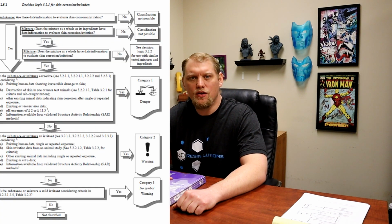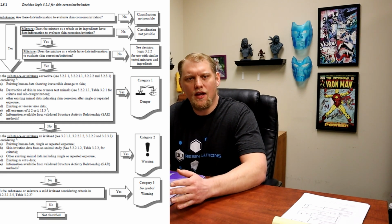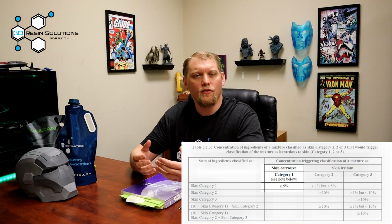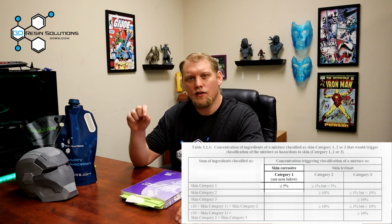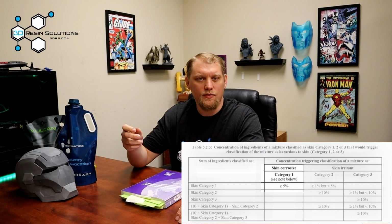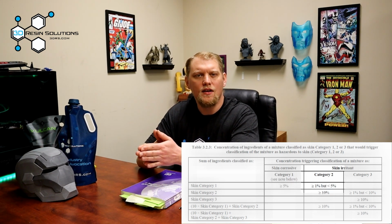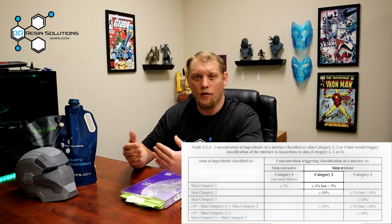The GHS system works largely by creating decision logics that we can use to categorize the mixtures that we make based on the available data of the raw material. For example, if you have a category 1 corrosive raw material, then if you add more than 5% of that material into your final good, then you need to carry on that category 1 corrosive labeling to your mixture. If you have less than 5%, or 1 to 5%, then you can go with the category 2, or in other words, it's more favorable or less hazardous. If you have less than 1% of a corrosive material, category 1, then it's de minimis. You don't have to mention it at all.